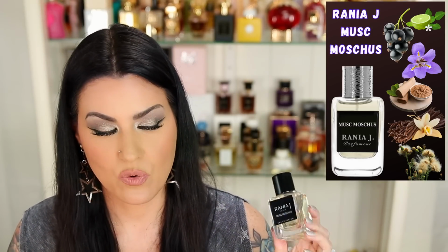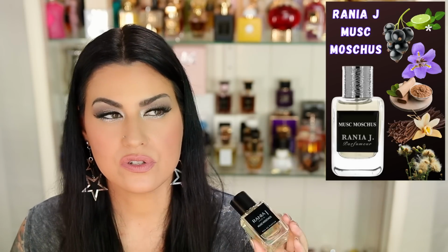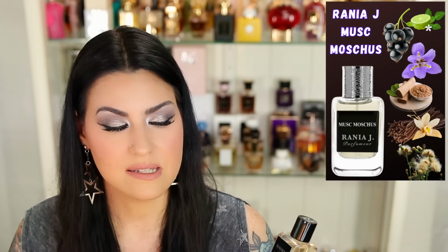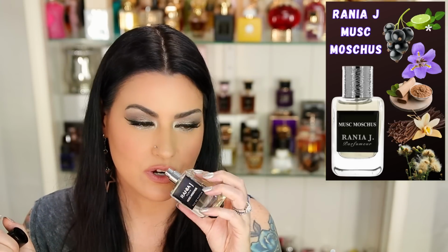This was one that you guys told me I needed, and you were absolutely correct. I did not blind buy it. I got a sample of it first. Was like, oh yeah, everybody is so right. This is amazing, and here it is. So I definitely want it on my tray now. I feel like this is the perfect time of year for it.